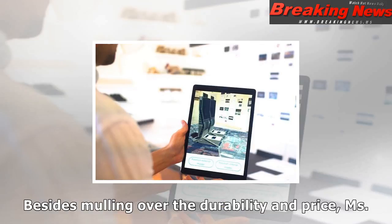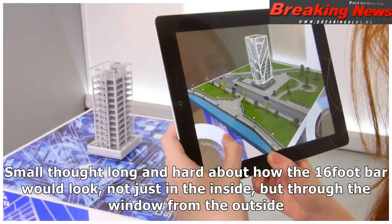Besides mulling over the durability and price, Ms. Small thought long and hard about how the 16-foot bar would look, not just on the inside but through the window from the outside. "I spent hours trying to visualize things and I just couldn't," she said.